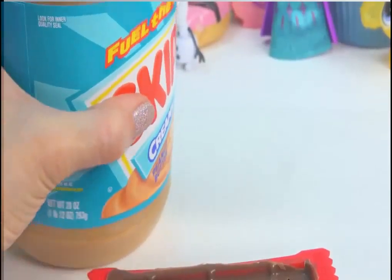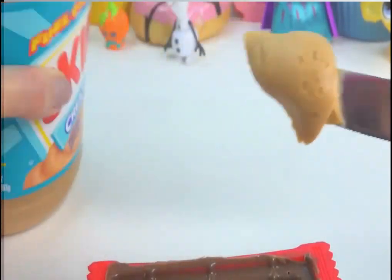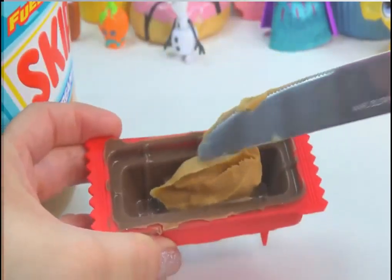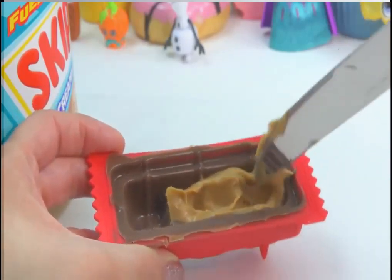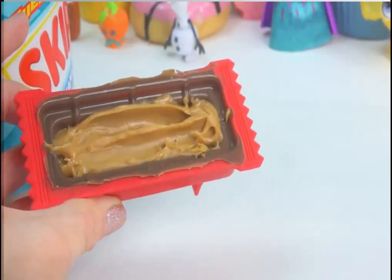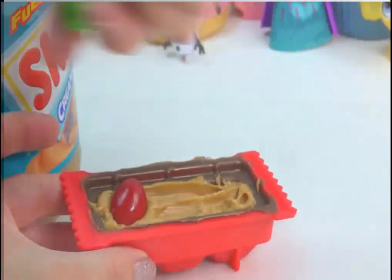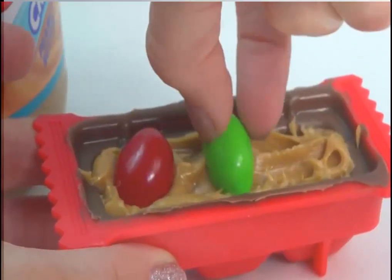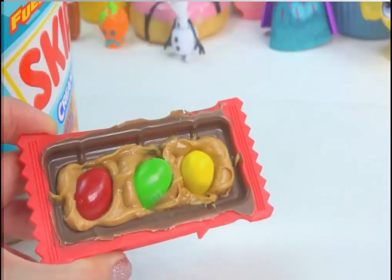So I've got some yummy creamy peanut butter here that we are going to scoop into our chocolate mold. Because this peanut butter cup has to be like super, super fun. So here we go. We'll just pop it right into the mold, Sarah. Okay, so we've got our peanut butter in here now. So just for fun, we're gonna add some colorful M&Ms into the molds as well. Oh, they're so big, I hope they fit. There we go. And we'll shove a yellow one in there. Covered with yummy peanut butter.